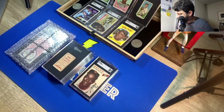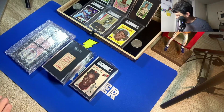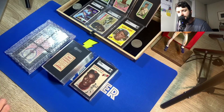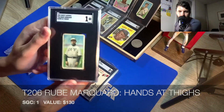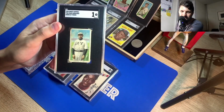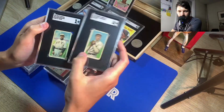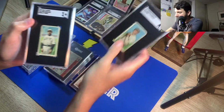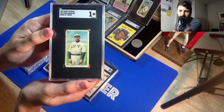Alright, so the next card we have is the Rube Marquard, New York Giants. And for Rube Marquard, I had predictions of a low of an A, an expectation of a 1, a high of a 2, and a miracle grade would be a 3. Let's see what we have. And we have a 1. Very nice. I'm kind of glad that got a 1, given that my Christy Mathewson got an A for obvious reasons. It looks like a dog took a little chew out of that one. But this one seems to be preserved enough to at least get the 1. So very pleased with that.